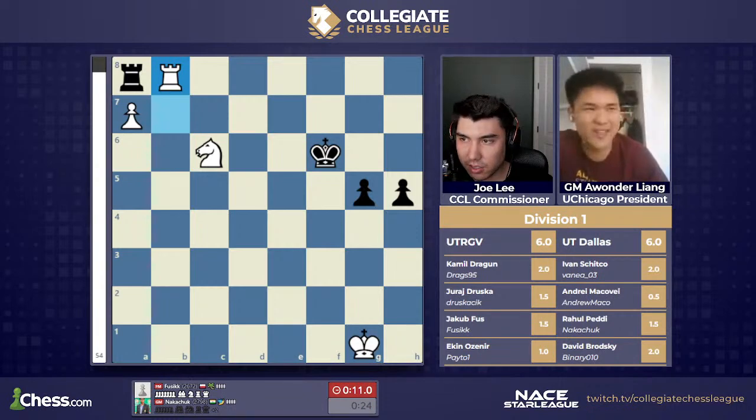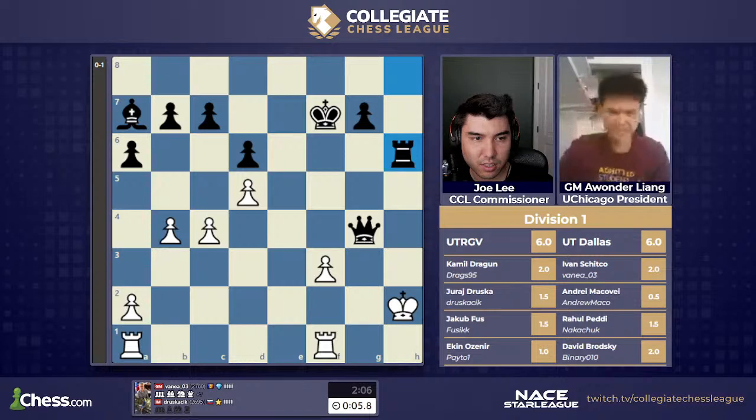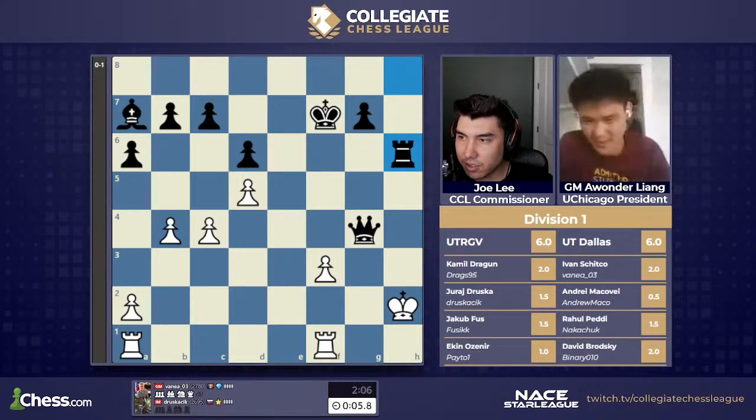Yeah, 3-1. That was definitely a bit of a surprise because it looked like UTRGV was winning on two boards and they got 2-0 there. So I guess that's another like 4 point flip. But yeah, a lot of back and forth action. Dragoon was the only player to get a point there for UTRGV. Right, he had nice tactics with queen c4 and winning the piece.